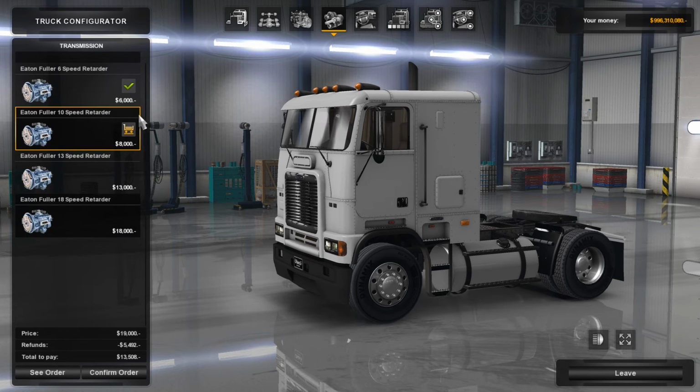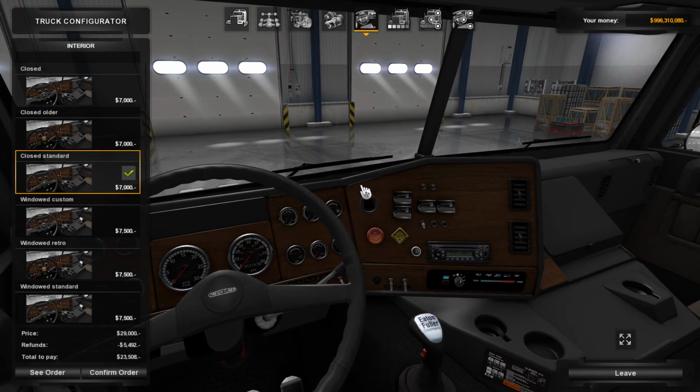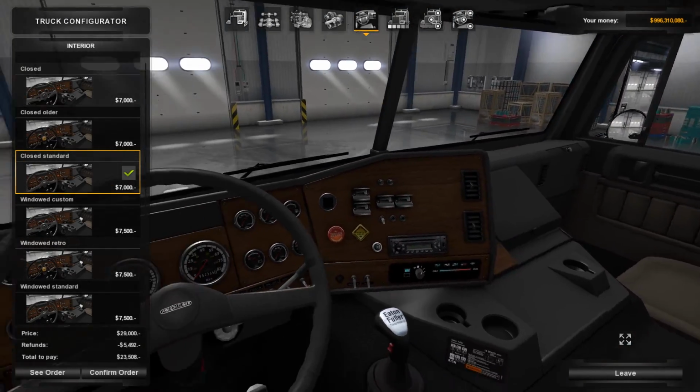But yeah, I usually go with either a 10 or a 6 depending on what I'm loading, how powerful the engine is, but there's 4 to choose from. Moving along, as I said, you've got loads of options for the interior. There's 6 options to choose from. Yeah, it's all really detailed with all these lighting, which I think looks really nice.